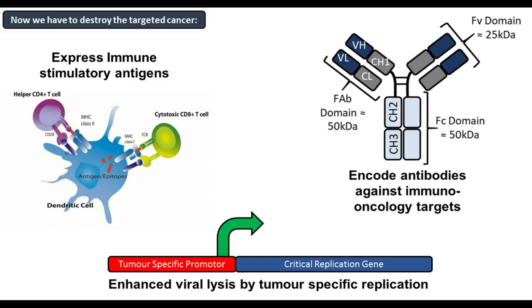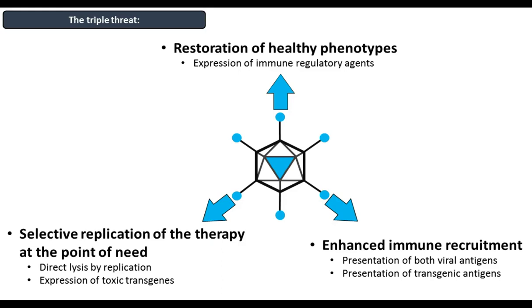So I'm only going to touch on this briefly because it's a whole presentation in and of itself, but there are three broad modalities we can go for here. We can get enhanced virolysis by using tumor-specific promoters, and we rely on the virus's preferential replication in those cancer cells under the control of that tumor-specific promoter to pop those cancer cells. We can also recruit the immune system by having our viruses encode stimulatory antigens. And then we can actually change the immunological makeup of our tumor as well by expressing antibodies against immuno-oncology targets. So we can actually turn our virus into a triple threat.